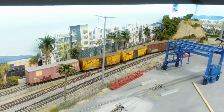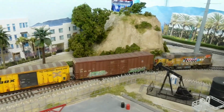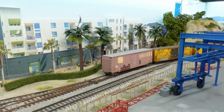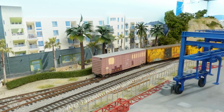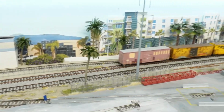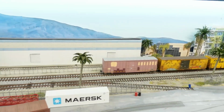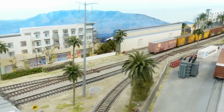I think I'm making this more difficult than it should have been, because the car that's going in there is actually this brown car over here, that UP car. And my thinking was we grab this pink car and drop them off right here, and then drop off our brown one, but on second thought, there's too many disconnects and reconnects and all that stuff. Let's just stick with the original plan, which is let's do all our pickups first, and then we'll do the drop-offs.